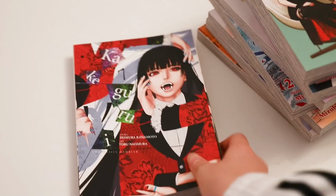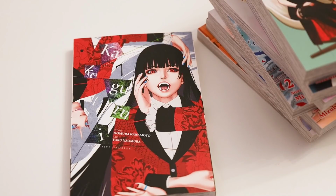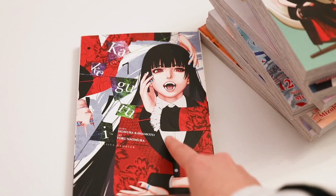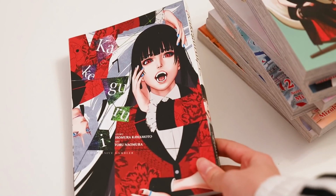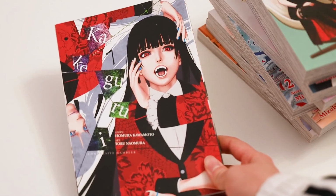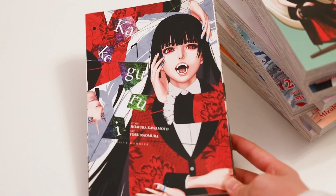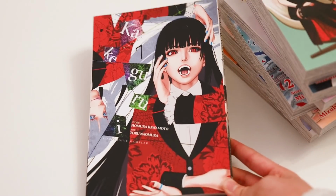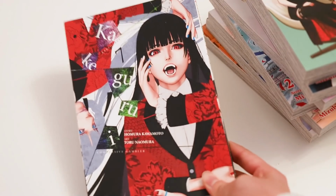So Kakegurui, I have talked more about this, but this is a very crazy gambling high school series that revolves around our main character right here, who is a crazy good gambler. And gambling doesn't just rely on luck, but it also relies heavily on reading people and seeing their behavior and movements and predicting their next moves. So it's very interesting. They explain all the games in here for you, so you are never really confused at what's going on. But yeah, I really adore this series, and I'm definitely looking to collect the rest of this.